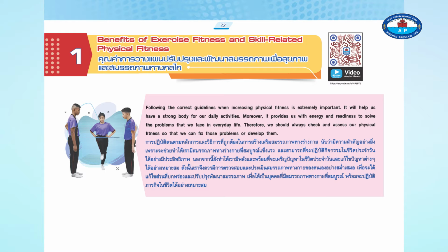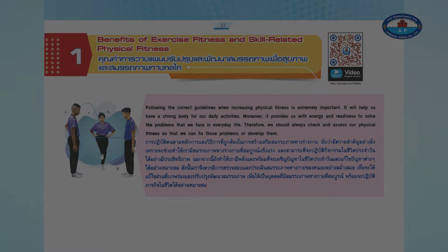Following the correct guidelines when increasing physical fitness is extremely important. It will help us have a strong body for our daily activities. Moreover, it provides us with energy and readiness to solve the problems that we face in everyday life. Therefore, we should always check and assess our physical fitness so that we can fix those problems or develop them.